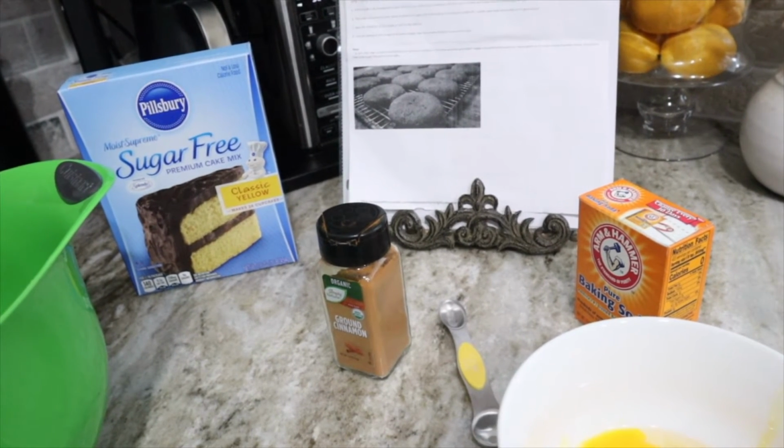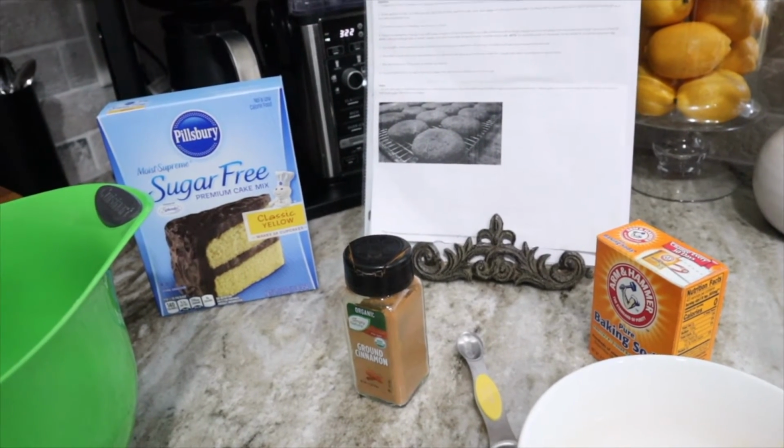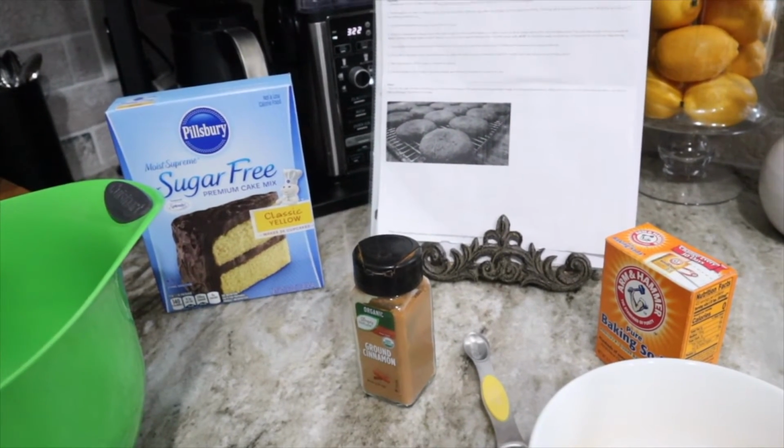And he uses real sugar. I don't know if I will or not. I may use monk fruit sugar, but we will see. So we're going to basically mix the dry ingredients and then add in the wet ingredients.